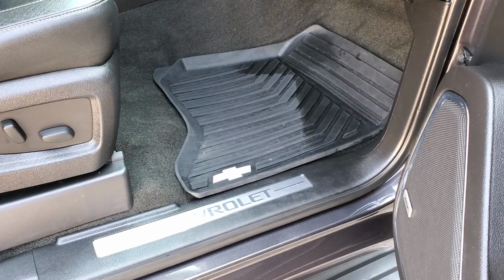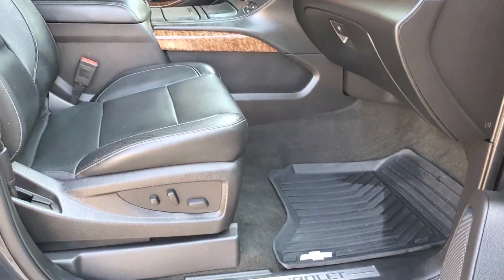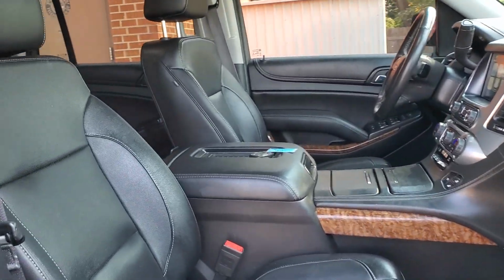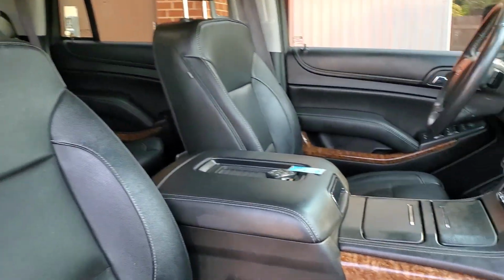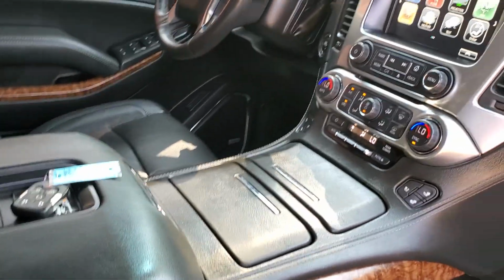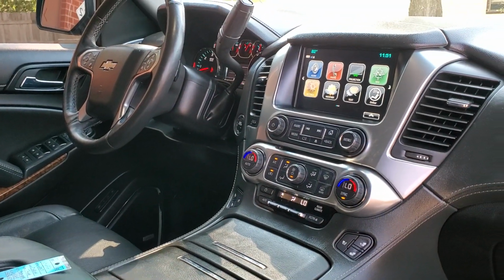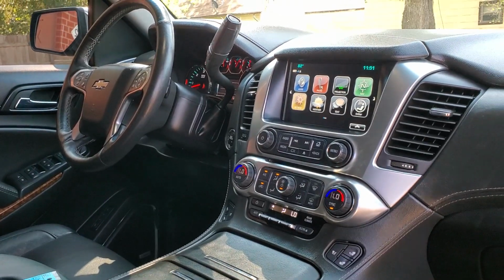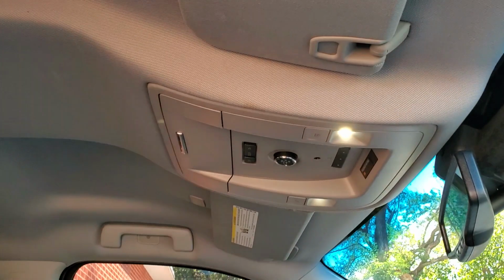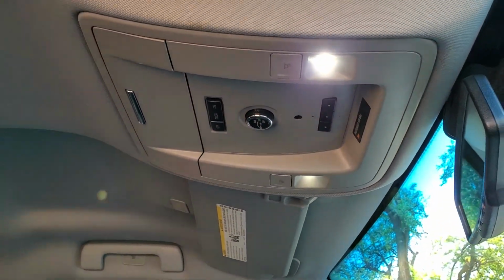Got the nice upgraded floor mats. Black leather. Power adjustable driver and passenger, of course. It's got the wireless charging pad there on the top of the center console. Heated cooled seats, heated steering wheel, built-in navigation. It's got the LED map lights.